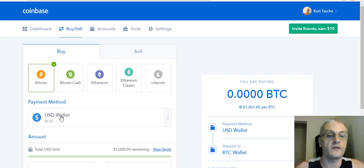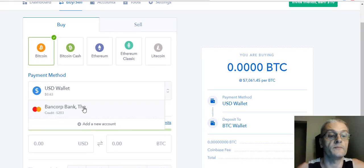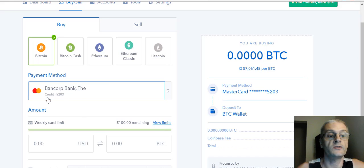Now, the thing with this is that you cannot use your PayPal account directly to buy your Bitcoin. However, if you have a PayPal debit card, you can use that. It'll still come out of your PayPal account. You just can't use a direct PayPal payment. Instead of clicking a PayPal buy button or sending money via PayPal directly, you're using your PayPal debit card, which still takes out of your PayPal account. Okay, so we choose the payment method we want to use.